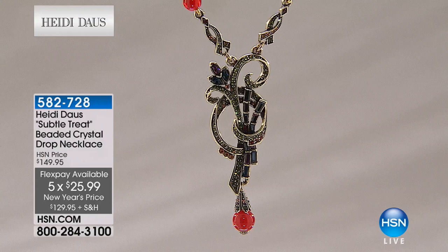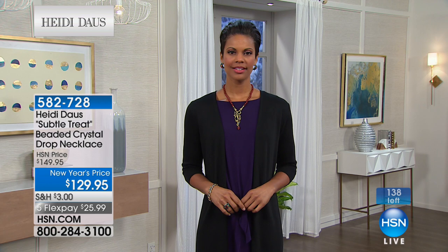This is 19 inches in length with a 3.5 inch extender. The drop is about 3.5 inches in length. It is very elegant.